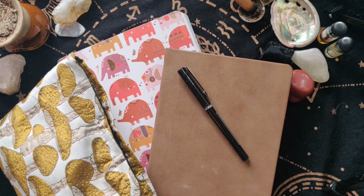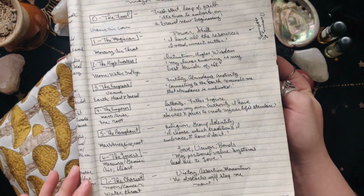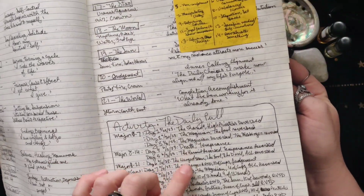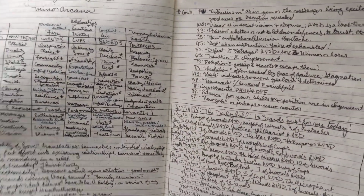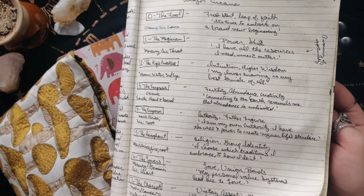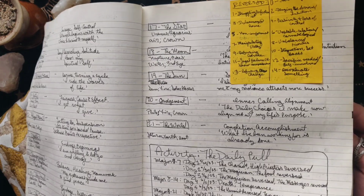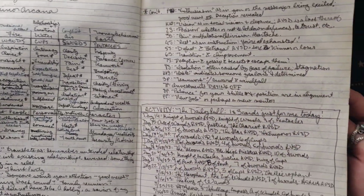Hold on. I didn't think to mark this, but let me find the first ever tarot study that I did. It was this. And then daily pulls, some notes on the minor arcana. See, all of this is just the major. It's just a bunch of silly little shorthand. Taught me very little, but that was all I needed to start with.